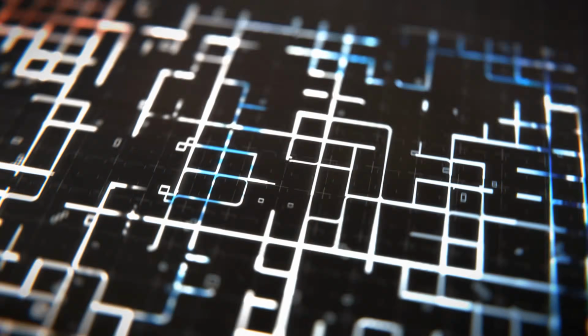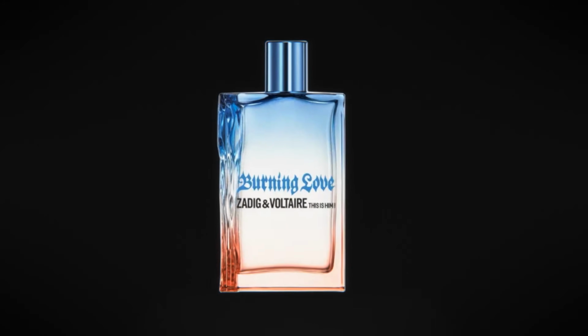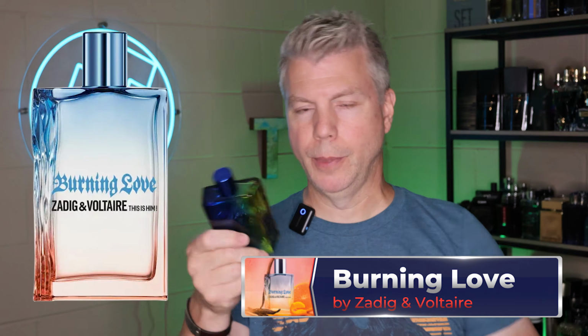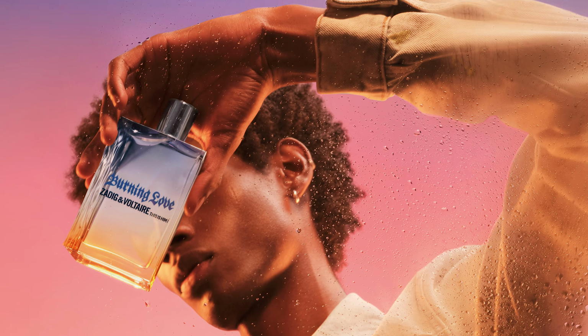Another relatively small house is coming out with a new flanker that I'm kind of excited about. It's Zadig and Voltaire, and it's called This Is Him Burning Love. Burning Love is going to be in the same bottle that is like a broken shale or broken rock that fits together. You know, if you take 2 fragrance bottles and put them together, they'll fit, but it comes in this very cool flagon. And it's also going to be multicolored, just like This Is Love was.